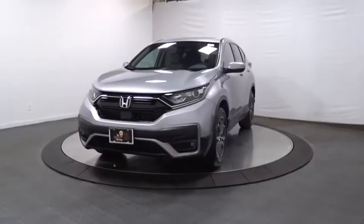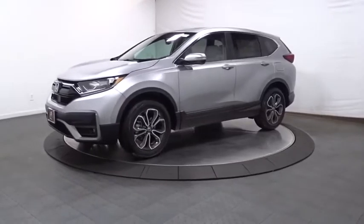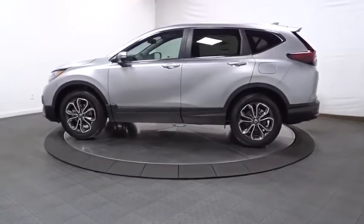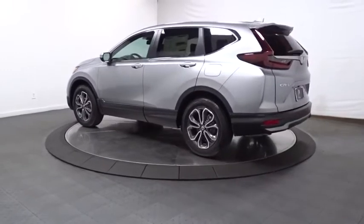Come test drive the 2020 Honda CR-V. CR-V, a top recommended vehicle because of its car-like driving manners, good value, cool technology, and comfy interior. This vehicle has less than 100 miles. Here are some of this vehicle's great options.